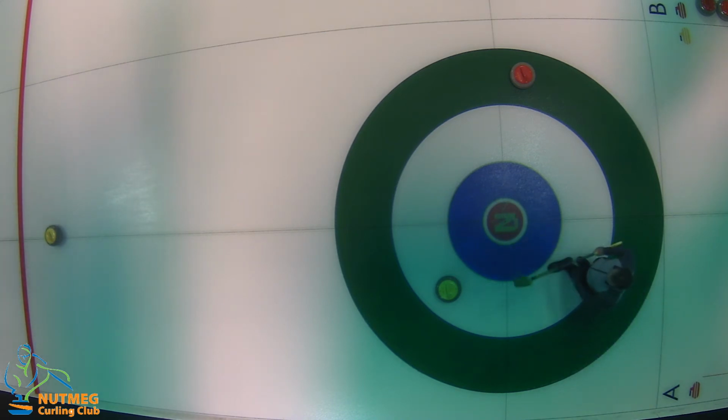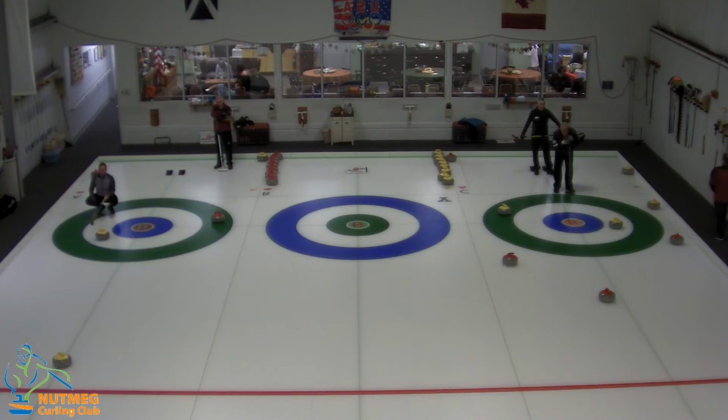And again, John Carelli has a nice setup, and then a really nice shot by yellow forces him to rethink things. Now, by no means is he out of this end with what just happened. He just needs to get that yellow out, and then he can still set up for a big end. So let's go back to the wide angle.